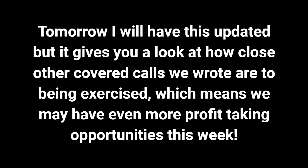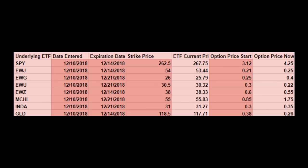Tomorrow I will have this updated, but it gives you a look at how close other covered calls we wrote are to being exercised, which means we may have even more profit-taking opportunities this week. So we can see each of the open covered call positions as of yesterday. And if the ETF current price minus the option price start becomes greater than the strike price, that's when most likely you can expect your covered call to be assigned. So that certainly happened in our SPY position, but now the India ETF and the MCHI Chinese ETF are getting closer and closer to that also occurring.